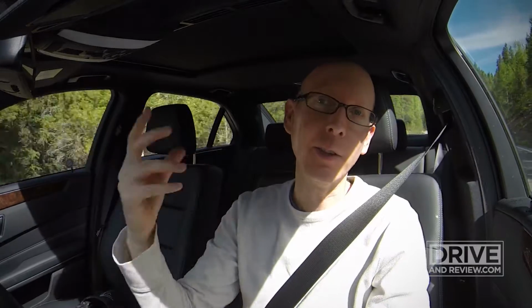Compare that with my Honda Fit. You get that buzz in that 4-cylinder and all the road noise from the thin body panels. But this thing has got some girth to it. It's got some weight. It's really, really solid, which I really, really like.